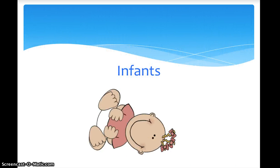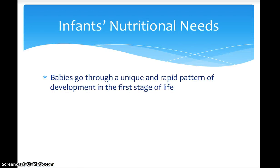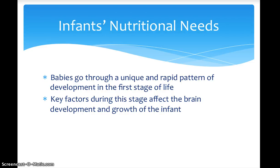The first group we're going to talk about is infants. So babies go through a unique and rapid pattern of development in their first stage of life. Their brains are growing at a fast pace, and they're also growing on a growth curve.